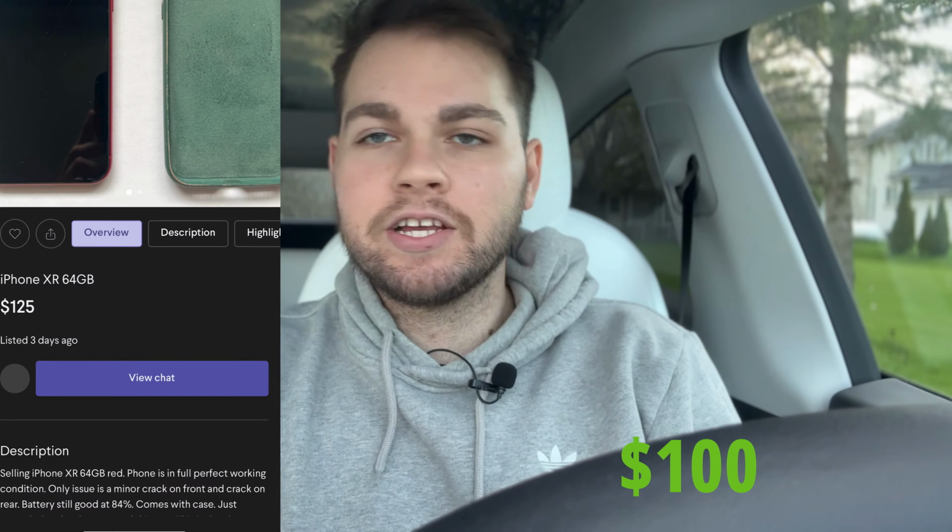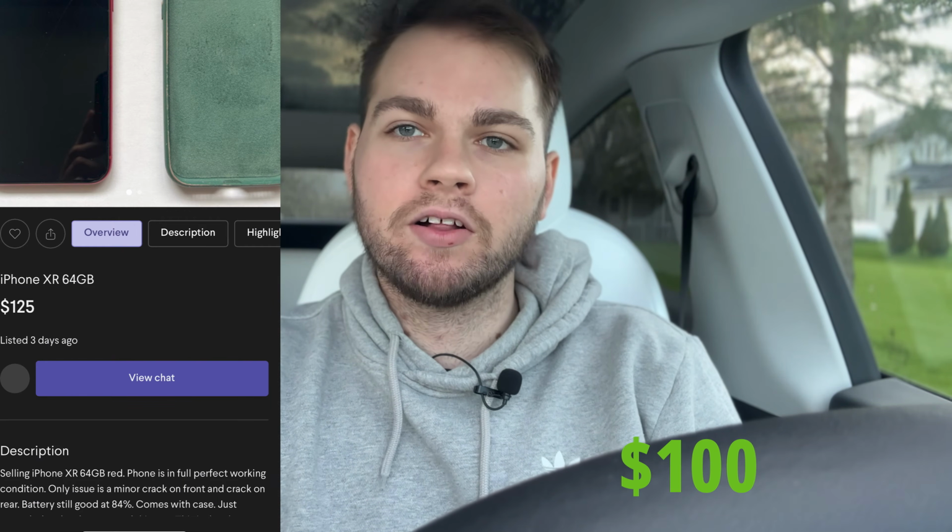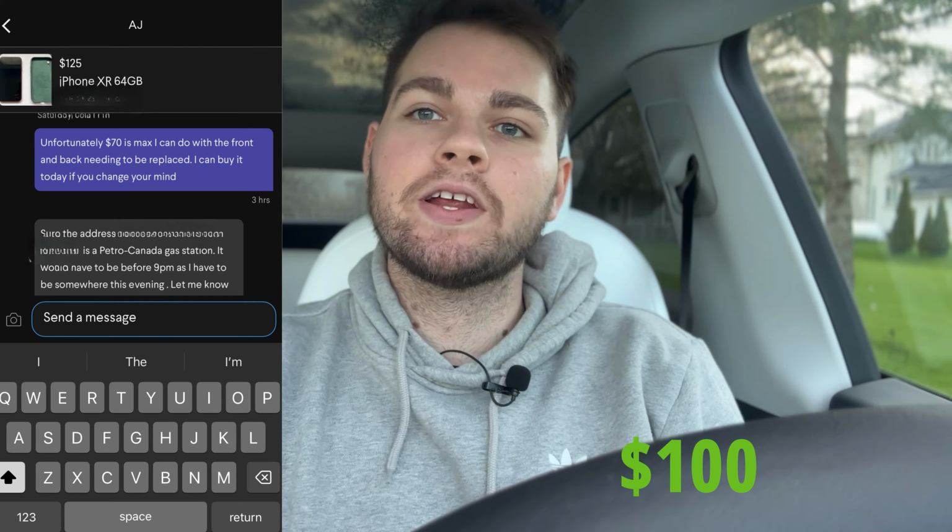I just found an iPhone XR with a cracked screen. He originally listed it for $125, but I was able to negotiate him down to $70 because of the cracked screen, which is still quite the steal. And the cost to replace the screen is just under $30. Total cost of a fully working, great condition iPhone XR is going to be $100, which honestly proved to be a lot more difficult to find than I thought.